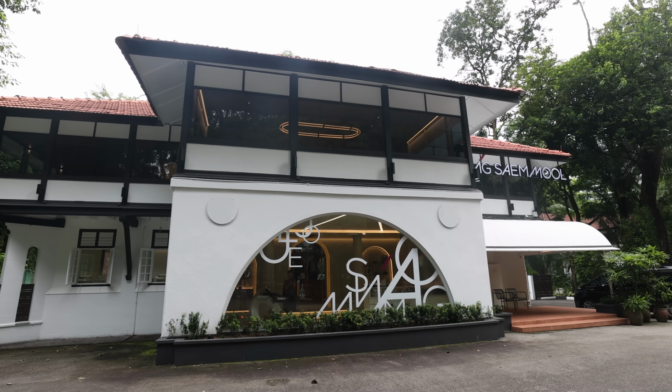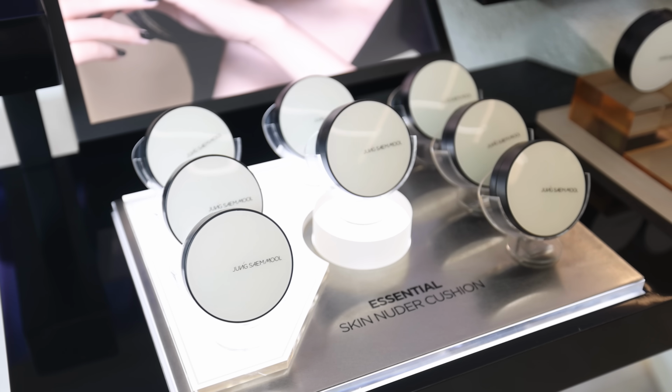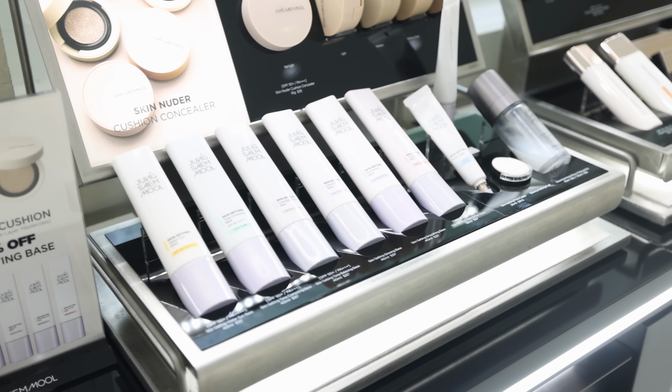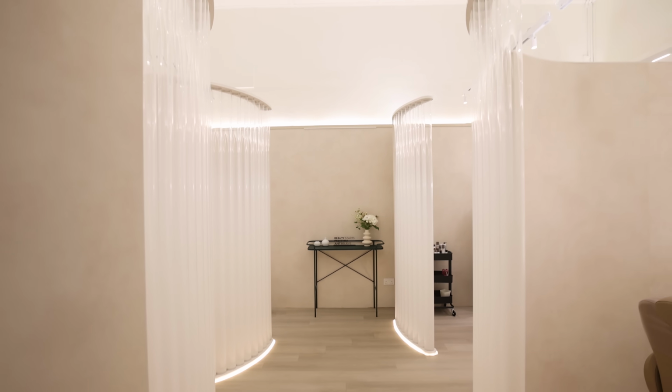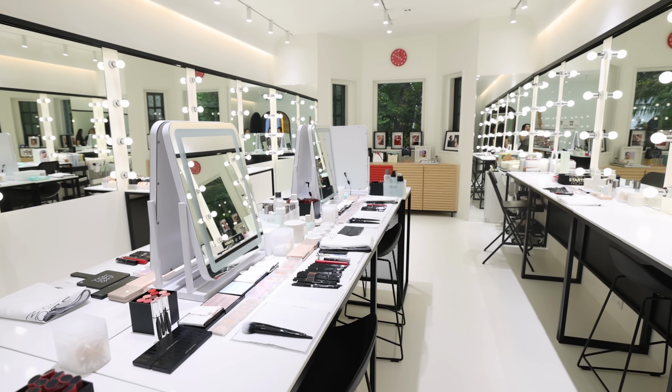If you don't already know, Jung Saem Mool is a beauty icon. She's the mastermind behind the stunning looks of so many Korean celebrities and K-pop idols. And now she's brought her brand to Singapore with her first flagship store. It's a beauty lover's paradise with makeup, skincare, hair care, salon services, and even classes where you can directly learn from her team. Pretty amazing, right?